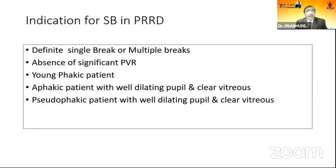scleral buckle. So for me, the indications would be single or multiple breaks which are definite. You know that you have seen the retina well, and you know these are the only breaks, and I think that is a good indication. Absence of significant PVR: any PVR less than C2 can be considered for a scleral buckle. Young phakic patients, it's always the procedure of choice.